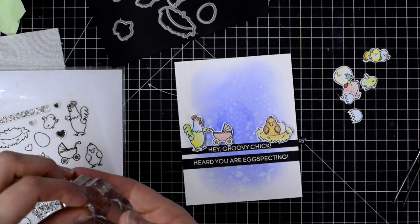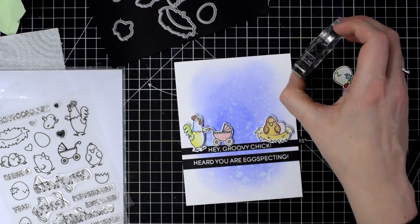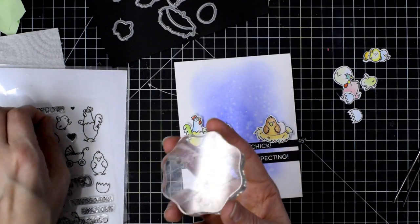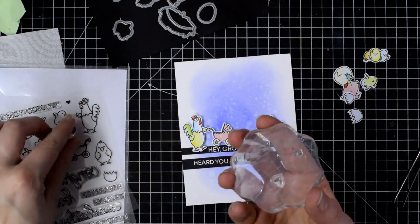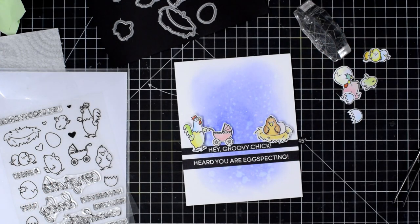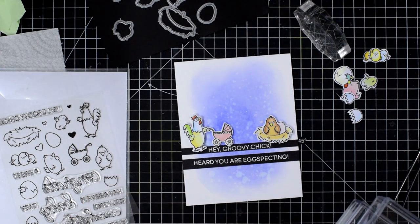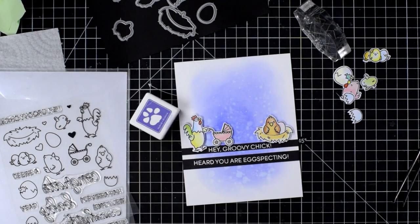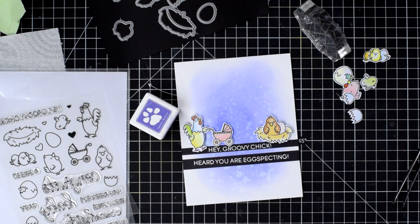It's almost like he's the one that's saying, hey, groovy chick. Heard you were expecting, so I brought you a stroller. I could even put her there. Oh no, I should have colored her the same color as that, and then whenever I could have put her in the inside, you know. Never mind.